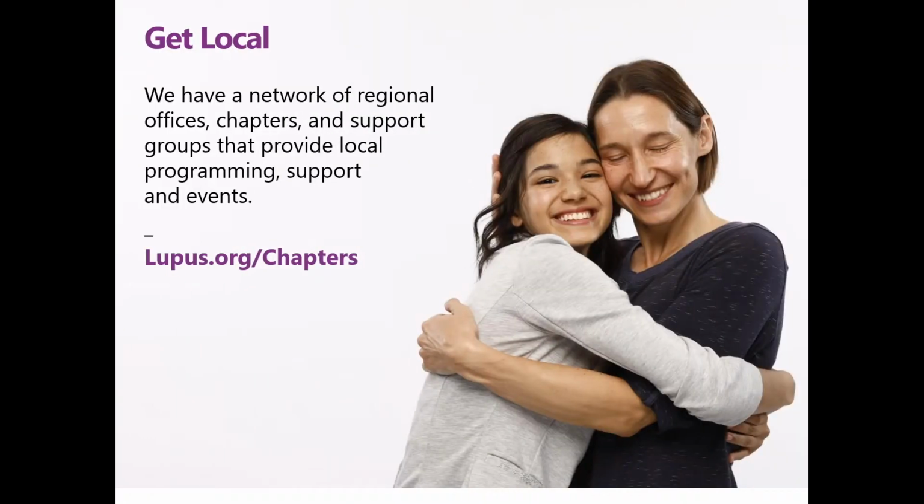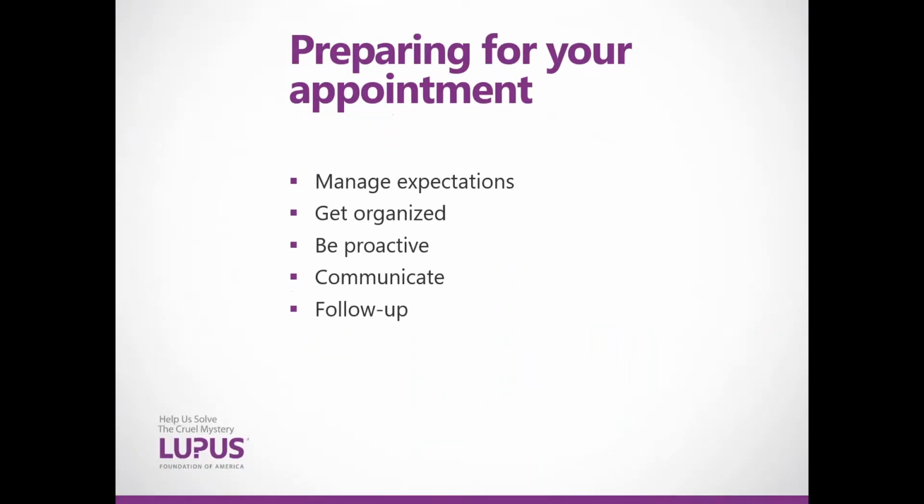I mentioned this already, but we do have local support groups, but we also have some local offices and regional offices and chapters. They offer local programming, support, and events as well. So if you are interested in learning about our local chapters and regional offices, you can visit lupus.org/chapters.